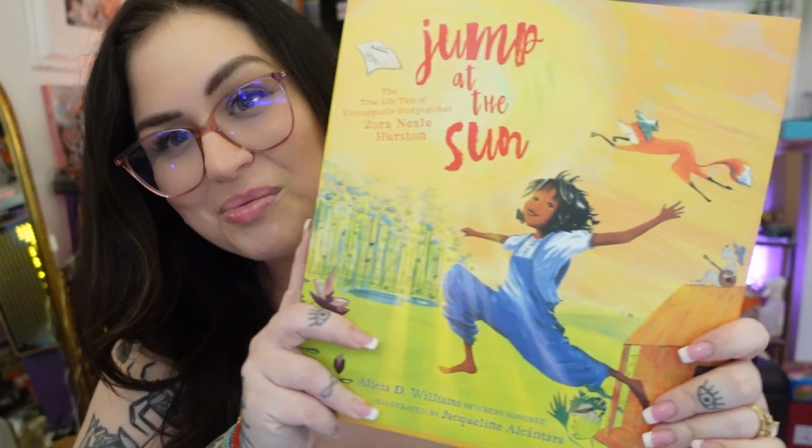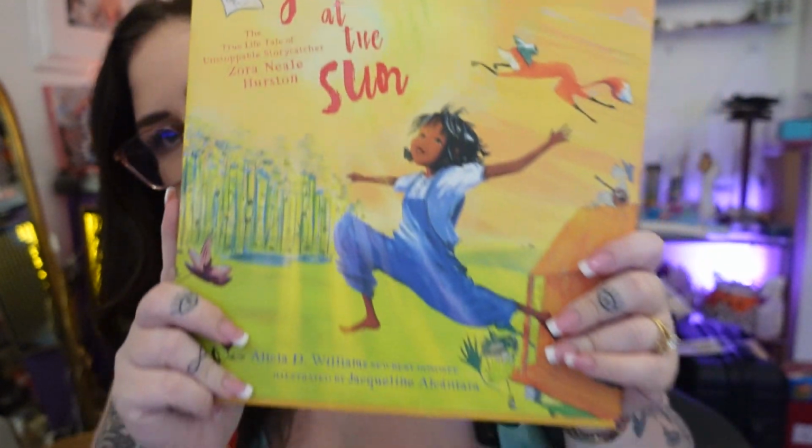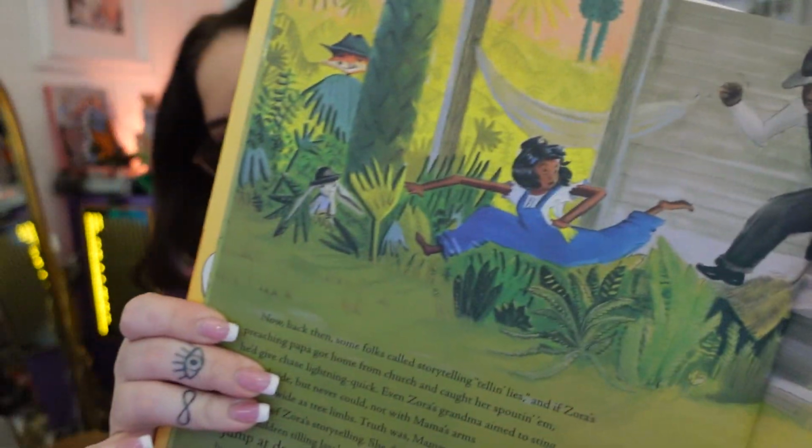This is the book that I got for my kids, Jump at the Sun. Some of you may not know, but my son was completely nonverbal for the first few years of his life. And it was a really big challenge for our family. We thought it was autism, but we took him to a few autism specialists, and what he ended up being diagnosed with was global developmental delay.